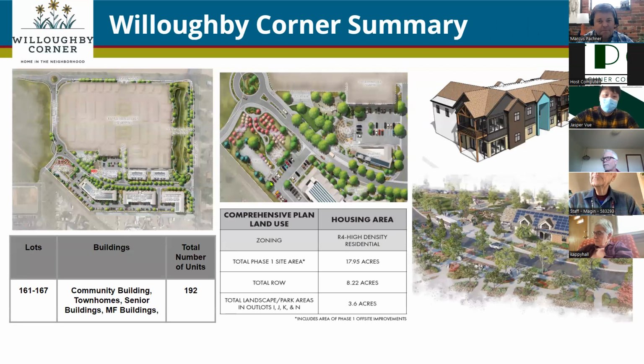So that gives the big picture, right? Here is the land use overall, and then we almost started with the lots, right? The planning, the comprehensive plan, what we've already done, consistent with our zoning, consistent with the guiding documents that you all helped us put in place. And then on the right-hand side of this is the imagery that we are going to actually construct on the ground in phase one.